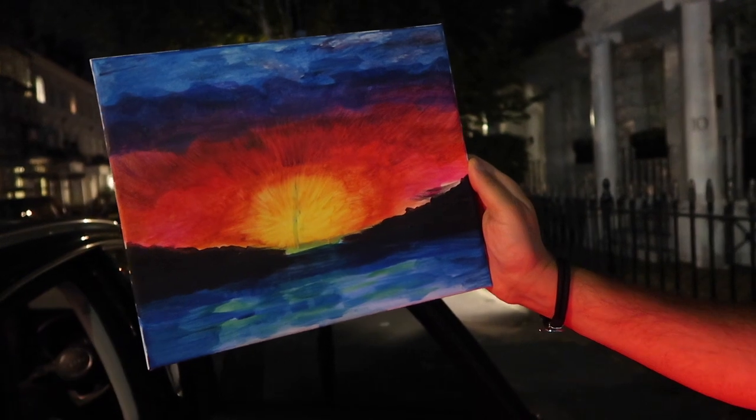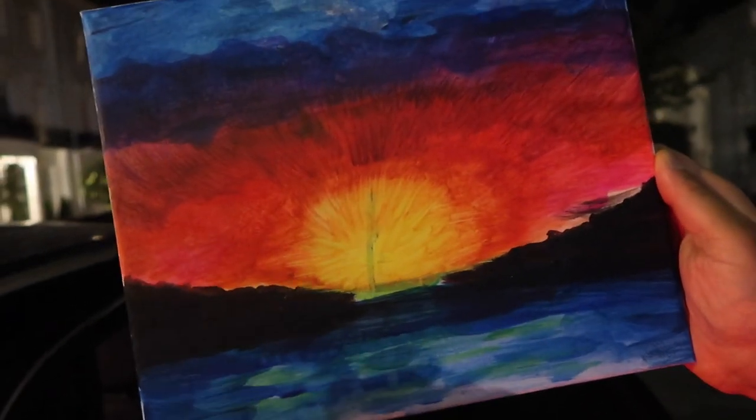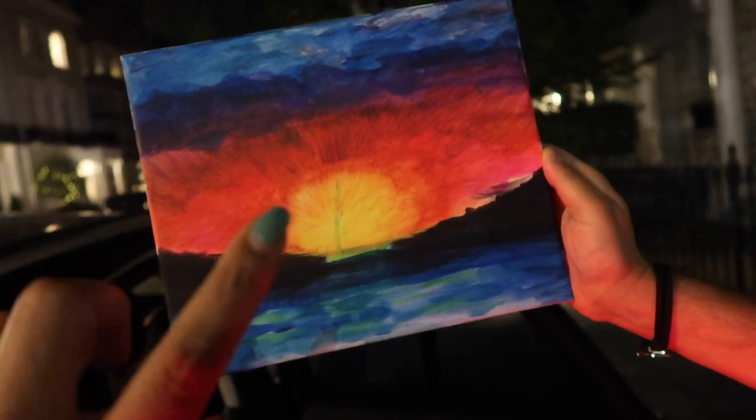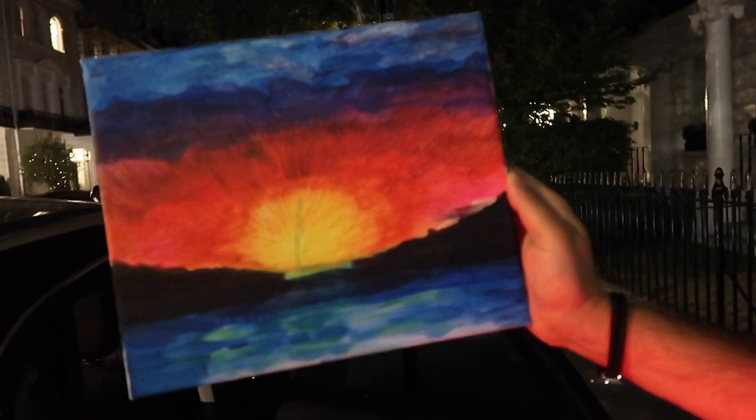I don't know if I showed you my painting, this is what I did. I'm not very happy with it. Everyone said it was great. It's not. It's not going up in my house, right? I'm not going to be famous anytime soon. But that's my painting I did. Loved that experience. It was epic.